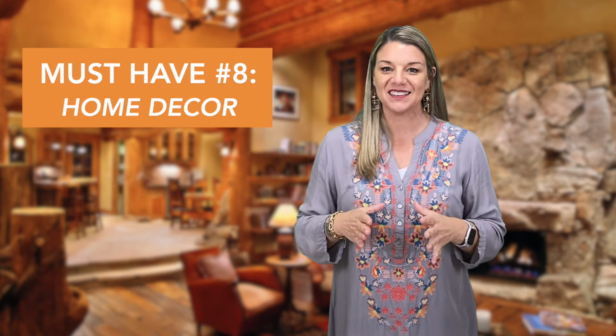My number eight cabin must-have, let's talk about decor. Even in a newer modern cabin, you want to still create that warm, cozy lodge feeling. Quilts or even a trendy buffalo plaid bedding are a great start for that. Log furniture is also very popular. It can be accent tables or even a whole bedroom suite, but it's novel, it's unique, and people really like it.